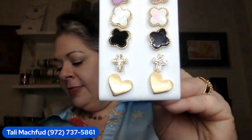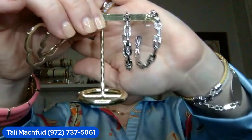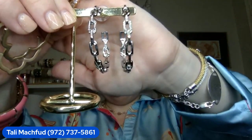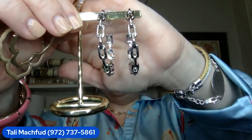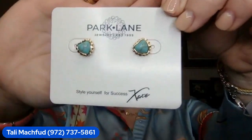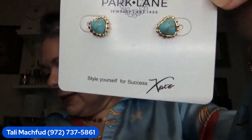Then we've got our Chantel. I love a good hoop. The Chantel come in the gold and in the silver. They are Chanel inspired. They have that chain link look. Very light, love them. Gold and silver, and the Chantel are $58. We've got the Linden. These are genuine turquoise, little hearts, so sweet. The Linden are $44.